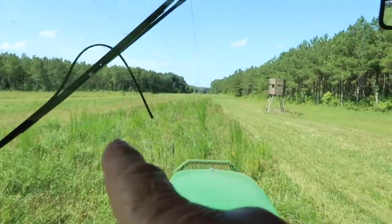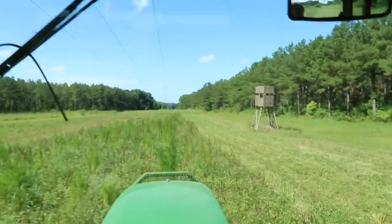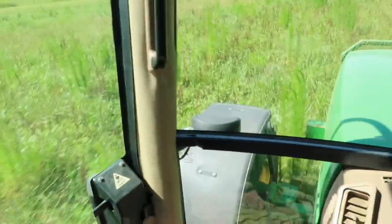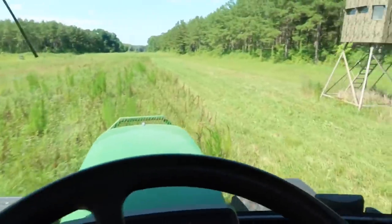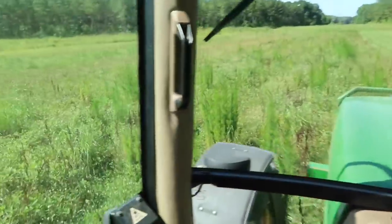Strip right down through here. It looks like I missed it. Not completely, but boy, it's a lot of clover still. All that green you see is clover. Them seeds headed out too. Knock them down to the ground, we'll get more clover coming back up.